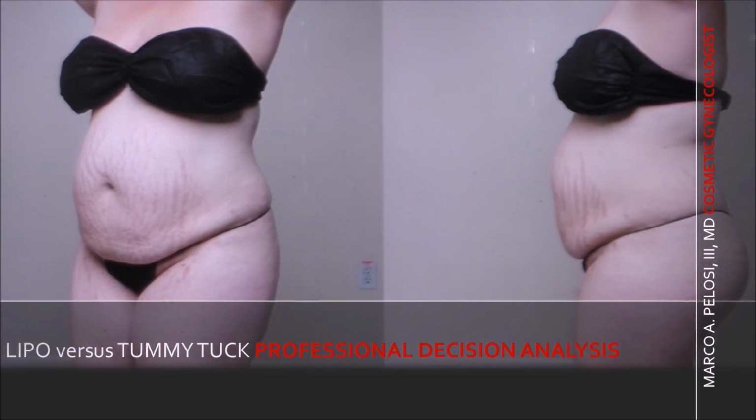This lady has stretch marks going all the way up. She has loose skin. She has loose muscles. She has fat on the surface, and she has fat deep inside, that internal visceral fat. So for her, she would require weight loss first, followed by liposuction with muscle tightening and a tummy tuck. So she would be required to lose some weight before her surgery.